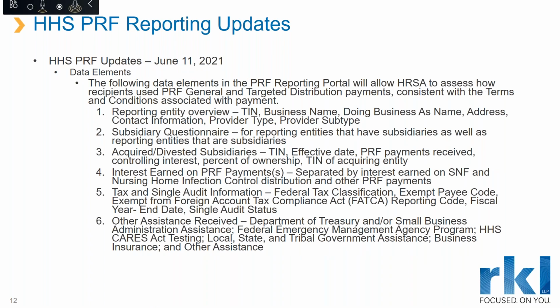The one thing I will note is that everything is going to be based off of how you do your accounting books. So if you say that you're a cash basis entity, then you should be reporting using your cash basis numbers. If you're accrual, which I would expect most of the people on this call are using, the accrual accounting system, that's how you're going to base your expenses and your lost revenue.